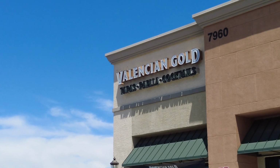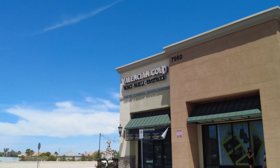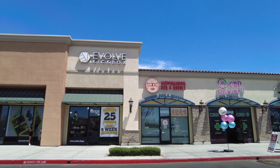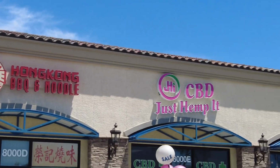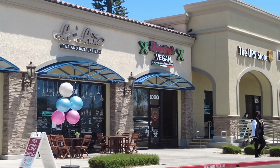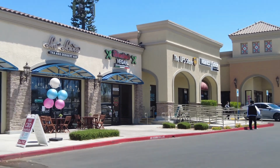Just past Dirt Dogs, heading north on Rainbow on the right-hand side, you will see Smith's Grocery. If you pull into Smith's Grocery, you will see on the north side of the strip mall the following restaurants. La Luna Tea and Dessert Bar. It's always nice when there's a dessert place near the restaurants. And over there you have Tarantino's Vegan Italian. How about that?